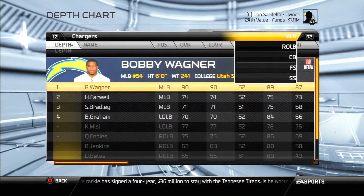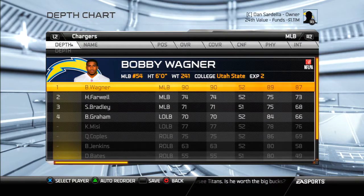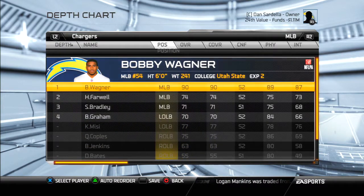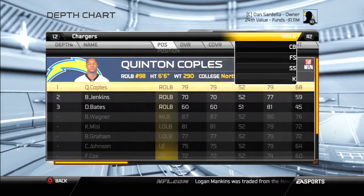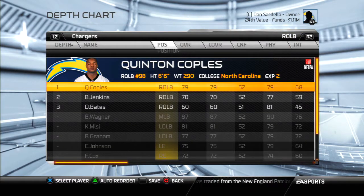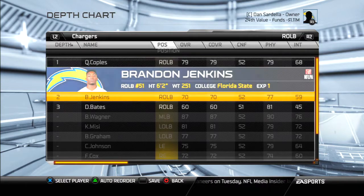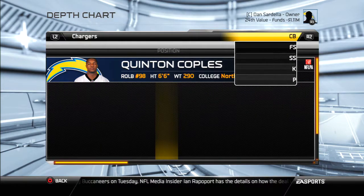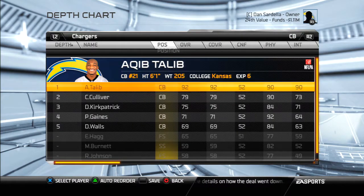Middle linebacker, Bobby Wagner. 90 rated overall. Third year in the league. Just a solid pick overall. I mean, there's not much you can say that's bad about Bobby Wagner. Right outside linebacker, Quinton Coples. Not my best pick here. 290 pounds for a right outside linebacker. Feels a little bit more like a right end, honestly. So I don't know what I'm going to end up doing with this position. We shall see. Now, cornerback.